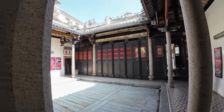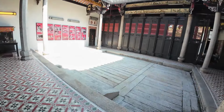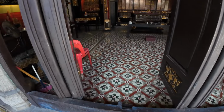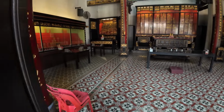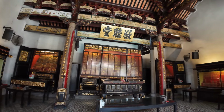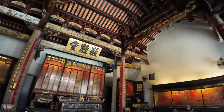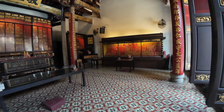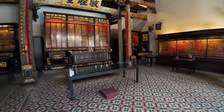It's like a middle chamber in here, and they all have these big stepovers. And this is the end chamber. Amazing decoration up there, and the woodwork. Very beautiful.